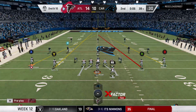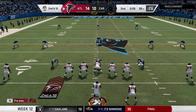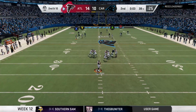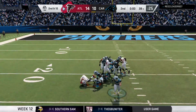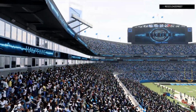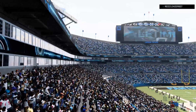They work again from the 38 on 2nd and 10. Let's go, defense. Throwing again, Ryan, looking downfield for Jones. It's caught inside the 25. We have hit halftime, still 2 more quarters to go. We'll take a timeout. We'll be back after this.